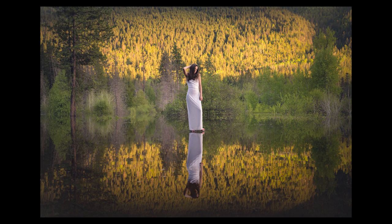I also wanted to just de-emphasize the log that she was standing on quite a bit. I didn't really want the eye to be drawn to that, so I cloned that out a little bit in post-production.